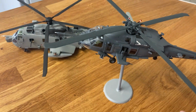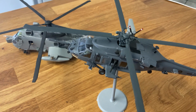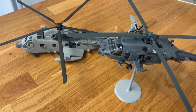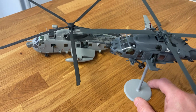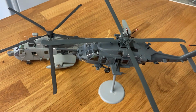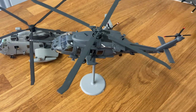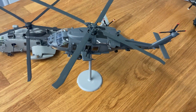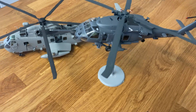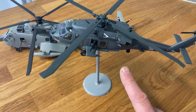Now, medium CSAR is really important, or CSAR as I should say, because most of my CSAR fleet is pretty bulky, like the Rotodyne, like the MH-53EM Pave Dragons. There's a separate video, please go and check it out. So these are better equipped to get into small confined spaces. They can also work off ships, and that's why they've gone for the Seahawk model.